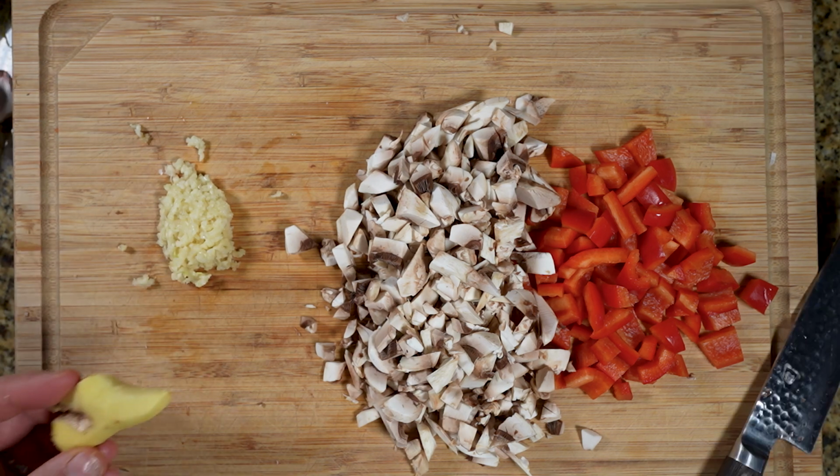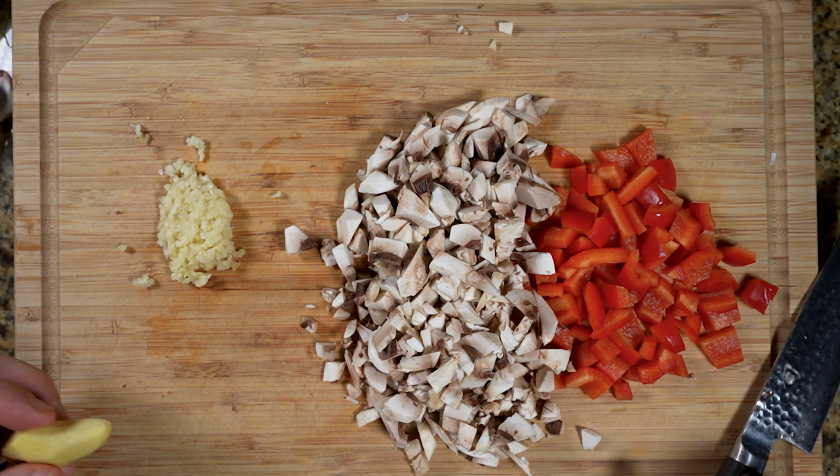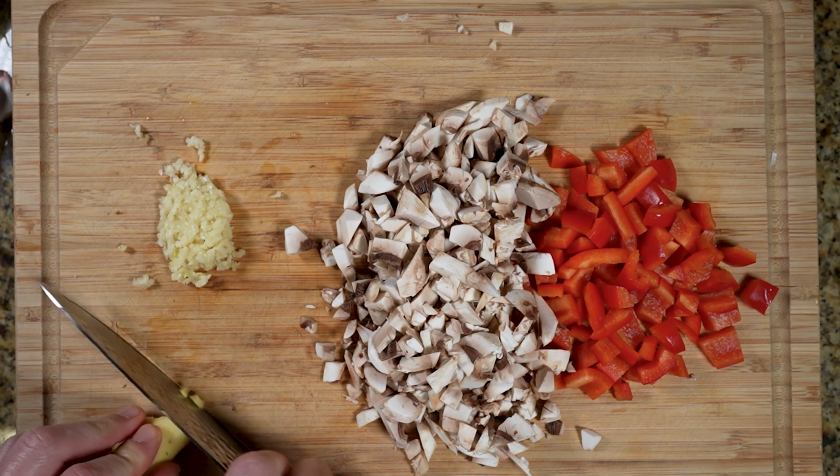There you go, 2 cloves of garlic. And then the first thing we want to do is peel the ginger, and then we're going to just chop it up. And this smells so good, the garlic and the ginger.